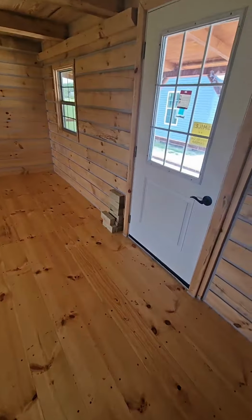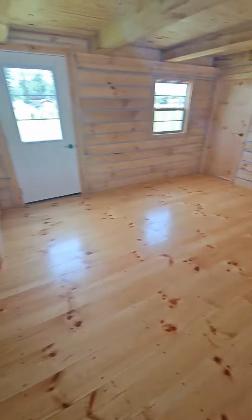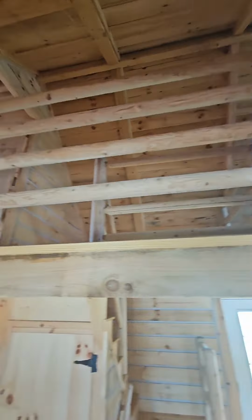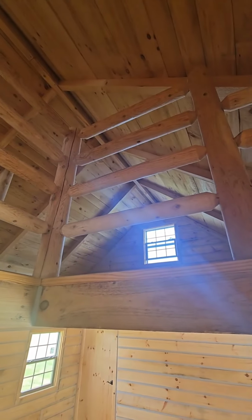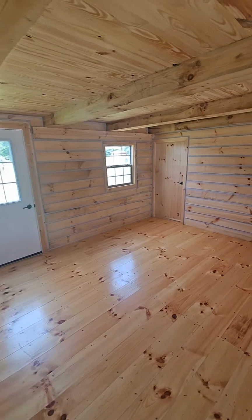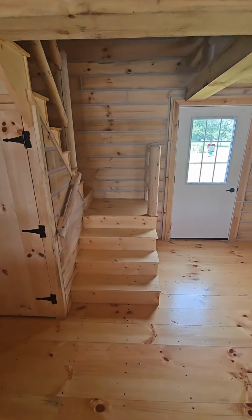And upstairs, like I said, you got two rooms. One of them's enclosed and one of them is open loft concept. And this is how you got three bedrooms: one down here, two upstairs. Three bed, one bath.